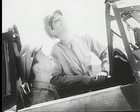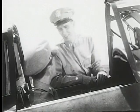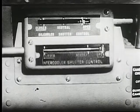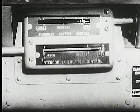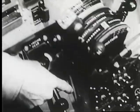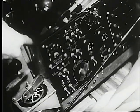Sure is a wide landing gear. You betcha, and that's a big plus for pilots. Well, now then, up here are your indicators for oil and intercooler shutter. Open for takeoff, neutral for landing. They're electrically operated from the switch panel.